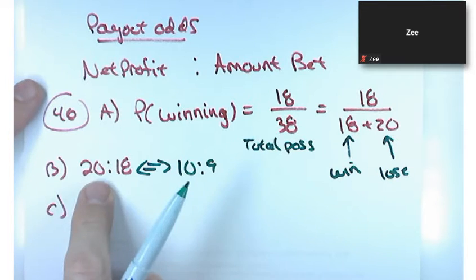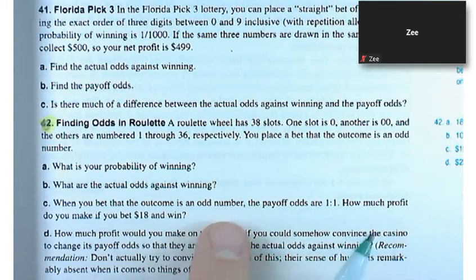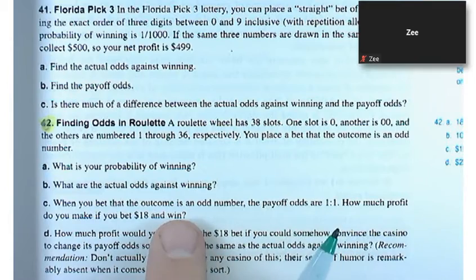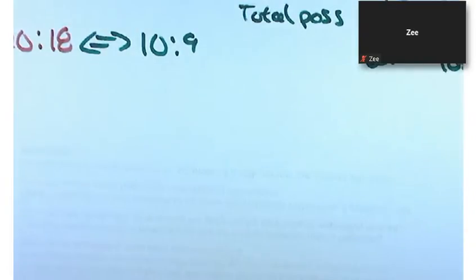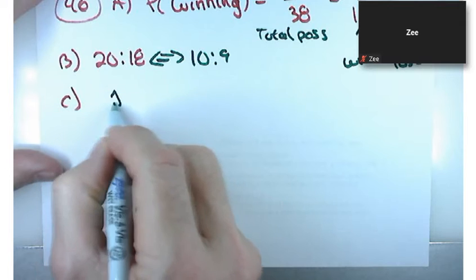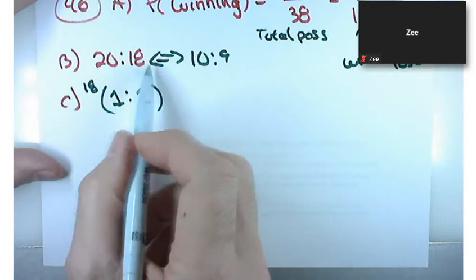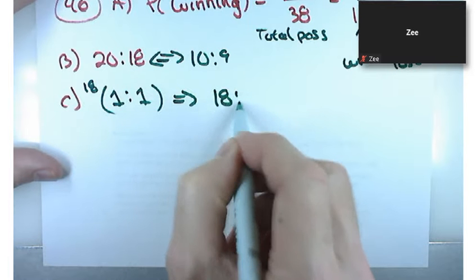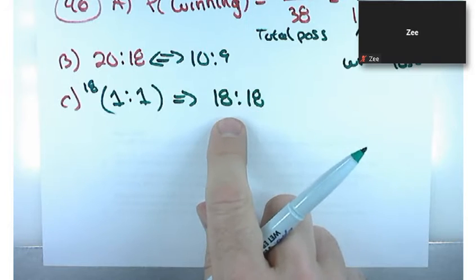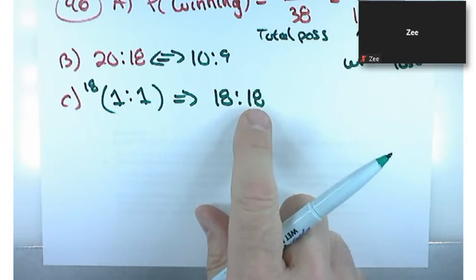Now, part C says, when you bet that an outcome is an odd number, the payoff odds are 1 to 1. How much profit do you make if you bet $18 and win? So that refers to our payout odds. And our payout odds reflect the amount bet versus the net profit. So if our payout odds are 1 to 1, let's multiply that by 18. Just kind of like here, we divided both sides by 2. Here, we're going to multiply both sides by 18. So that means if I bet $18, how much do I win? $18. But that's what they pay you out.